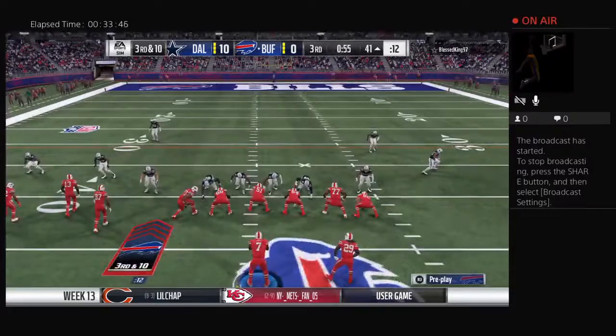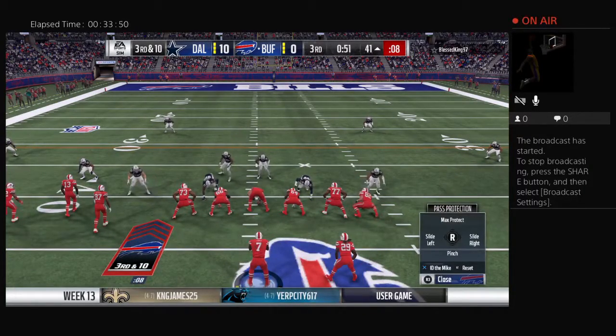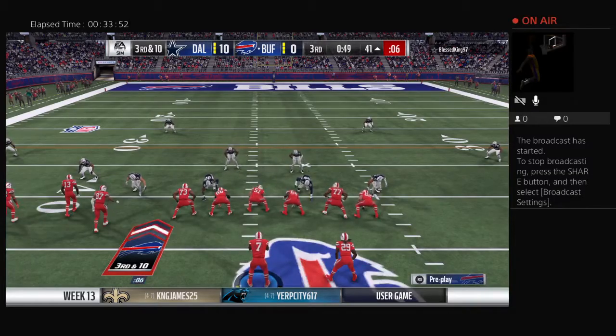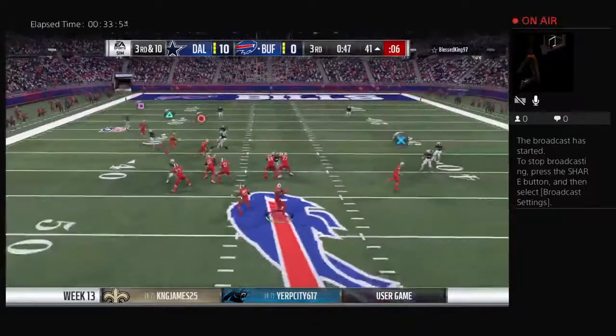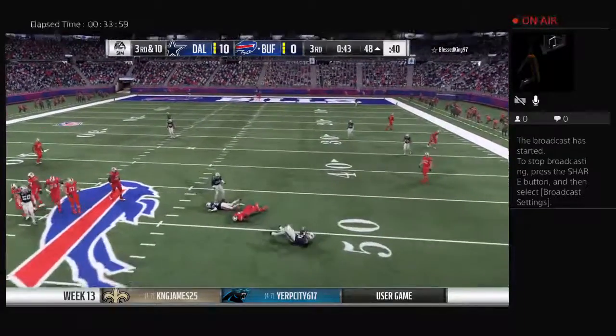Let's go! What? Ohio! Ohio! Flex round! Flex round! The play action fake. They'll look to throw. And he will go down.